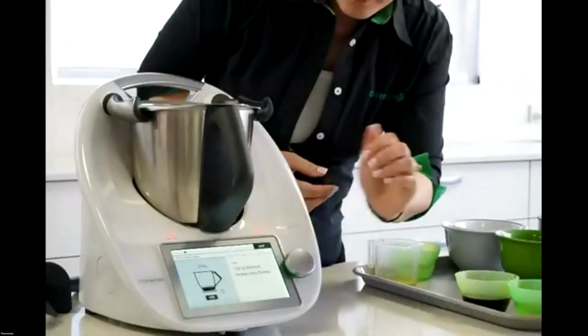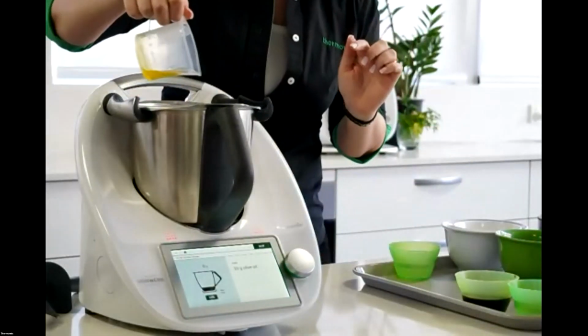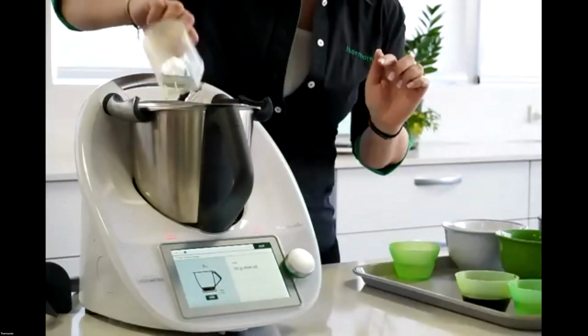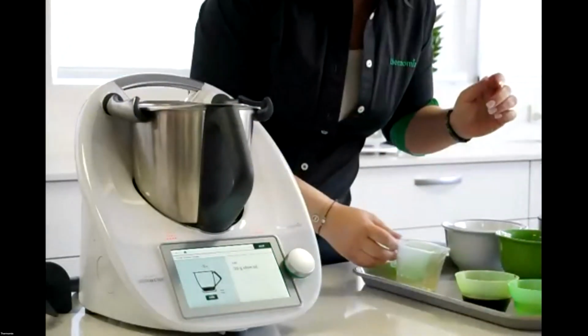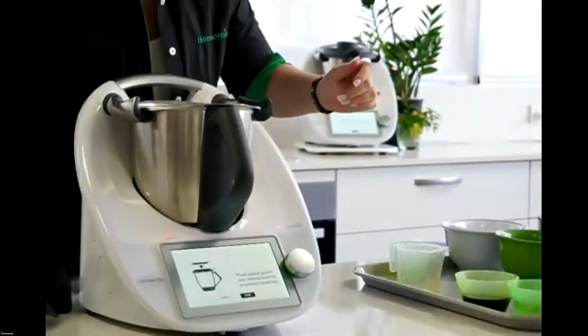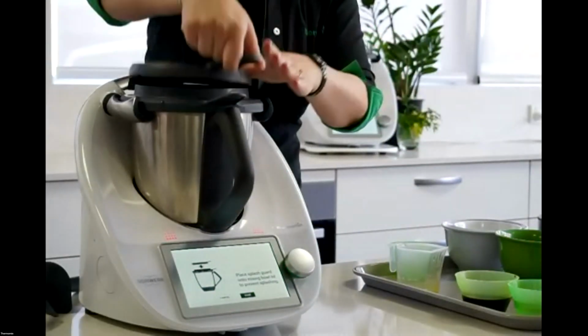There we go. Then we want the rest of the olive oil, which is why I couldn't use it all at the beginning. We want the remainder of the olive oil, another 10 grams in there. Okay. Now we're going to put our splash guard back on because we're using high heat again.